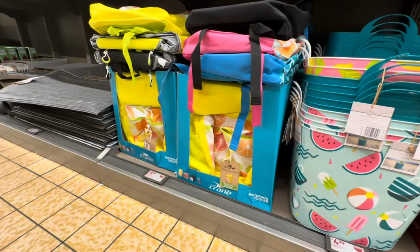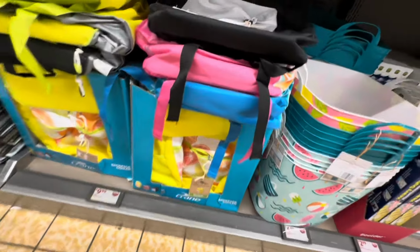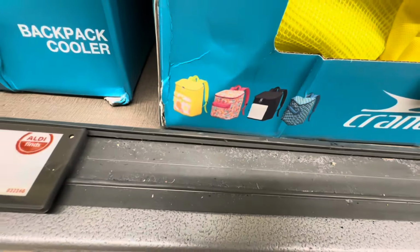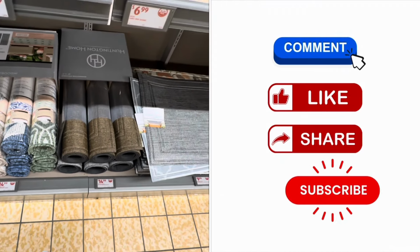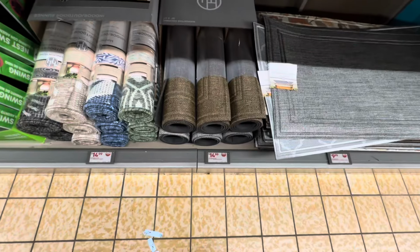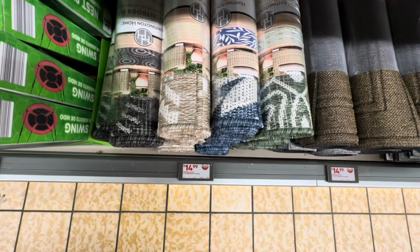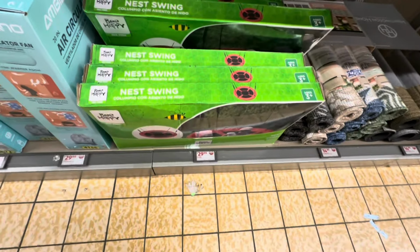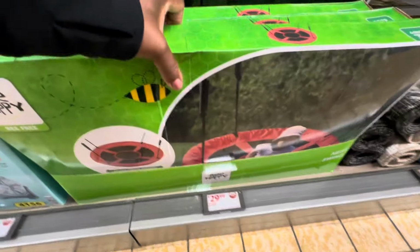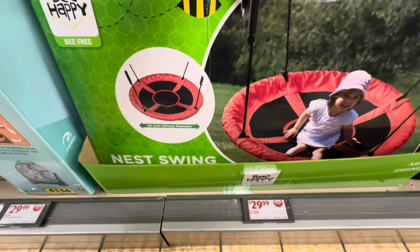Backpack coolers are $10. They have 4 different patterns. Let's see here. Right there. This 30 by 47 Manhattan doormat is $15. Indoor outdoor runners are $15. Nest swing is $30. Age 3 and up. Nice, 40 inches in diameter.